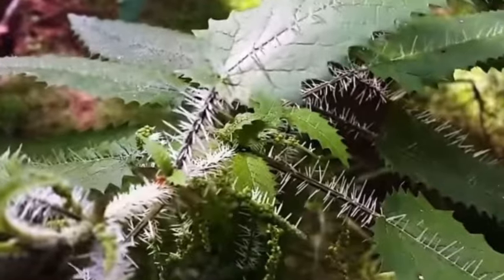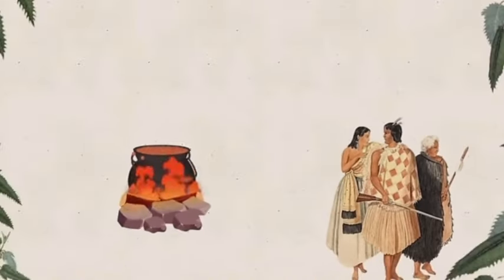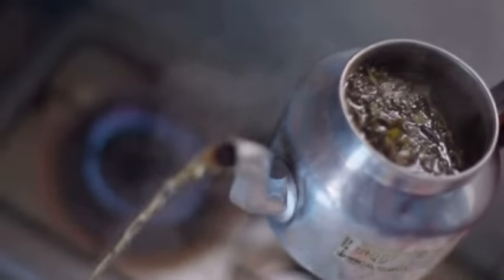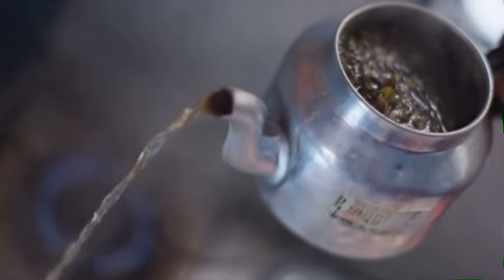The Urtica ferox is a well-known plant in traditional medicine, used in treating conditions like arthritis and joint pain. Also, there was a tribe that was eating its leaves and making them into a tea for relieving pain.